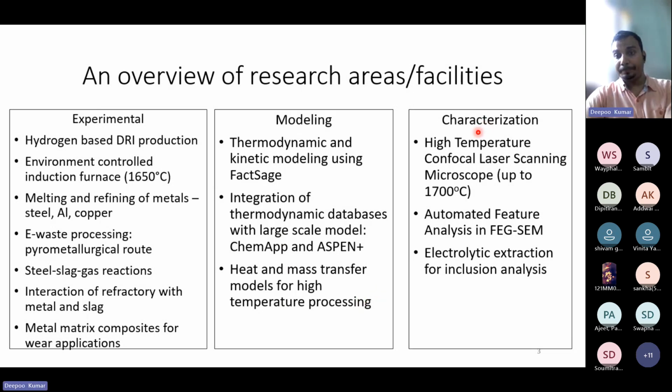On the characterization side, we have a high temperature confocal laser scanning microscope, which can give you about half micron resolution at temperatures as high as 1700 Celsius. So we can study steel phase transformations, or phase transformations involving metals or ceramics, the interactions between different metals or melts including steel, steel slag reactions, which we can look at live in this microscope, or slag refractory interactions and so on. This is a unique facility, the only one publicly available in India.